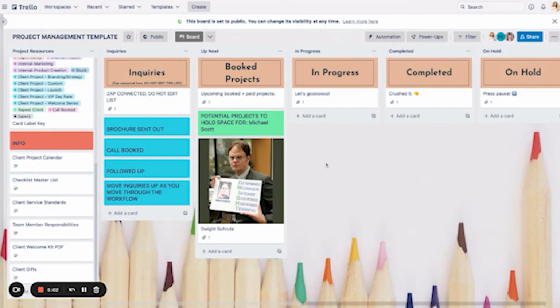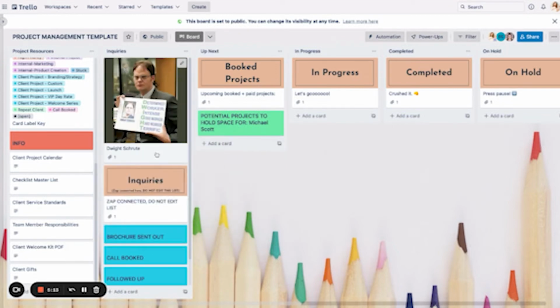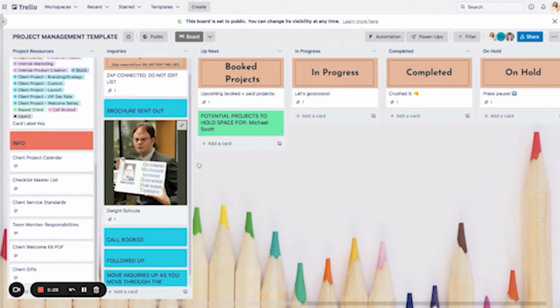So when someone inquires, we use Honeybook for an inquiry. The Zap automatically creates a card here. Dwight Schrute just inquired. So the inquiry came in, and this card is going to go right there. This means that they filled out an inquiry in the Honeybook form, and they are now in our workflow. The brochure, our magazine of services, automatically gets sent out. So when that is sent out, this is moved there.